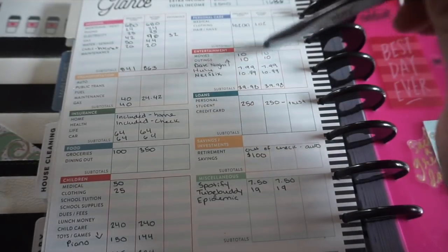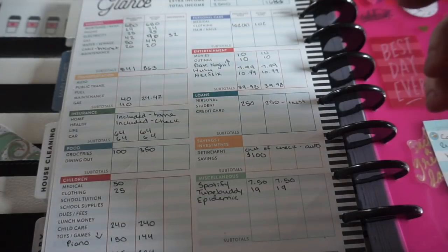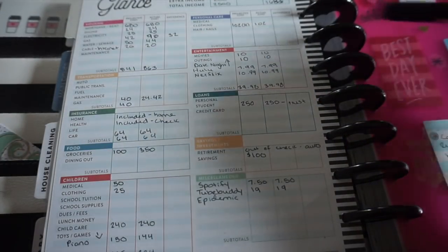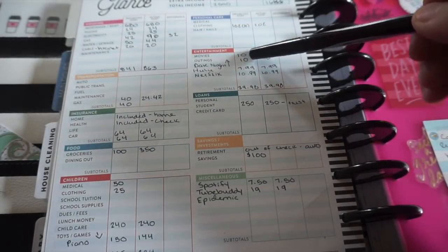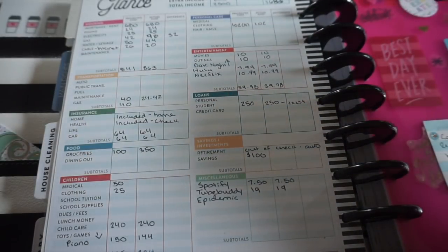We also take out of this date night account for things that we do as a family that cost. So we call that family dates basically, but that comes out of that savings as well. Hulu and Netflix are both things that I'm responsible to pay for. Those are two bills that I take care of.